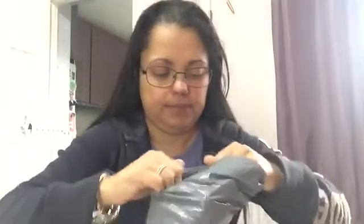I must apologise if the camera wobbles at any point. I've not got any fancy equipment and I've currently got my phone balanced on top of a kitchen roll holder. So if you do suddenly see the ceiling, it's probably fallen off.